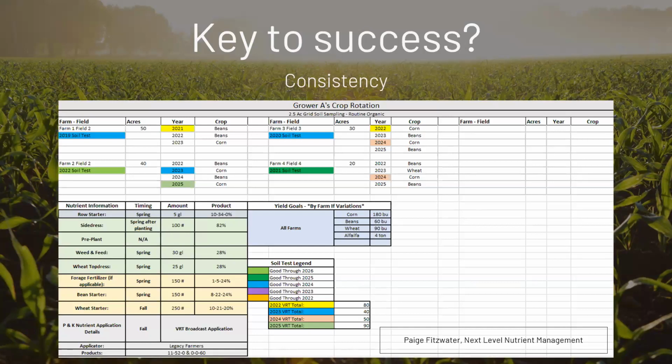Excel, for the most part, is really universal. Everybody knows how to use it. So having something like this that's easy to understand, quickly accessible, and can be sent to anybody has been by far the most valuable thing that I've done. And unless somebody farms a ton of fields, it all fits in one view, which makes it even easier.